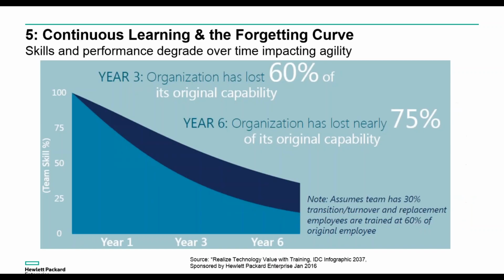The fifth and last characteristic that we want to focus on is continuous learning. Here, the example of the forgetting curve speaks volumes to establish the criticality of continuous digital learning. Why is digital learning paramount to amazing IT teams? I ask myself that every single day.